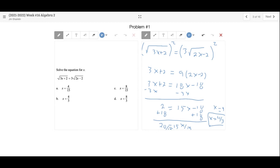Decimal places? I don't want decimals in there. You shouldn't be using a calculator to solve these. You should be giving me the fraction for an answer. All right.